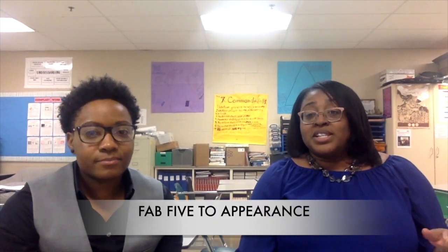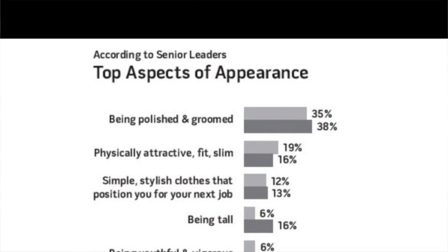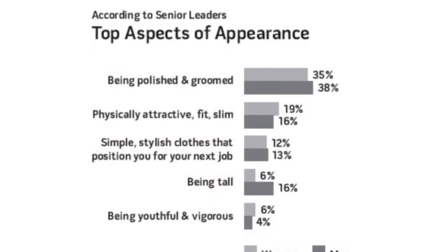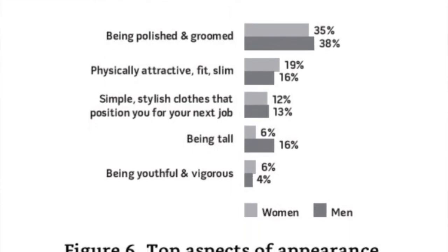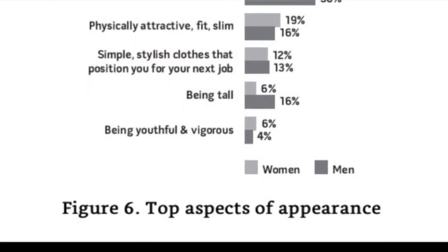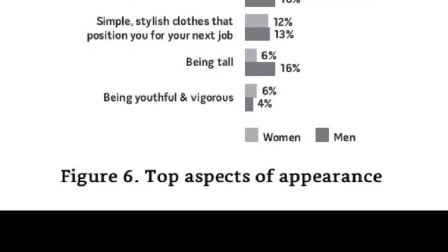All right, guys, according to the Executive Presence book, there are five top things to think about when talking about appearance. Number one is being polished and groomed. After that, being physically attractive, fit, and slim, followed by simple, stylish clothing that fits the job and position that you're in. Next, being tall, and lastly, being youthful and vigorous. We're only going to talk about three of these in depth, but we're going to give you the low down that you need to know about these top aspects of appearance.